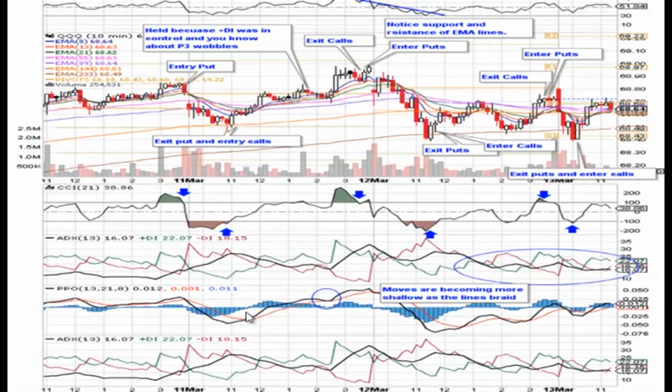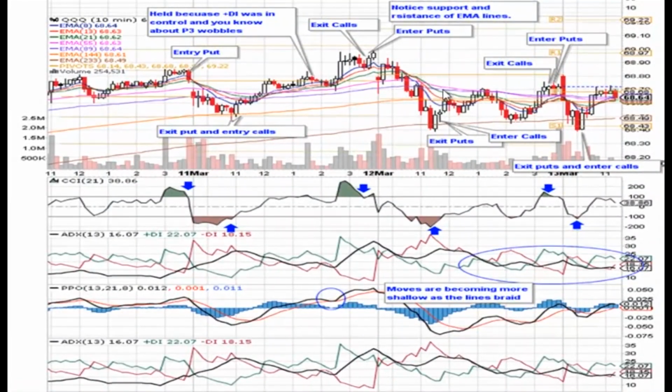But not only that, you could look down here and see that there was a P3 unfolding, and because you have learned about the stages, you are seeing this taking place here. You're wondering what to do. Should I get out here, or should I hold and give it a chance to become more overbought on the CCI indicator? And you look down here, and what do you see? You see this P3 is unfolding, and this is a PPO wobble. It's the toddler stage. You can then see what happened, that it went into now the adult stage of the P3 squeeze, and sure enough you had this pop in price, and then it went flat.